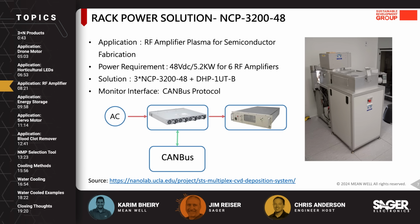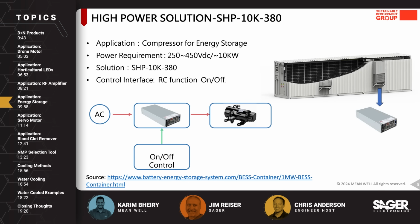So Kareem, is this an N+1 configuration where the power supplies are operating in parallel, or is it different? Exactly. It's just two power supplies in service and one standby. So it's 2+1. Understood.